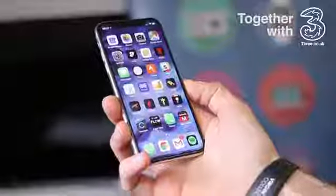Now, I've had this for 24 hours, so no time for a full review just yet, but those 24 hours have shown a lot of the new features that Apple's pushing, and I want to tell you all about them. Right, I'm going to kick off with design.